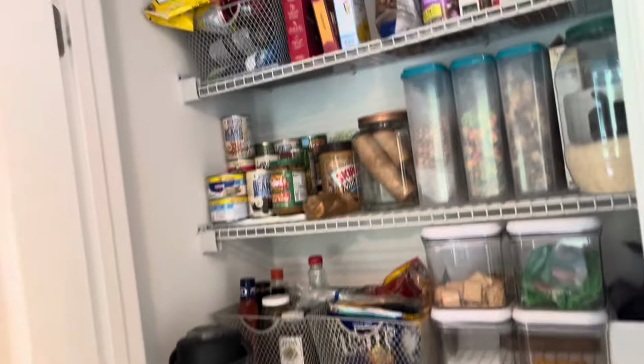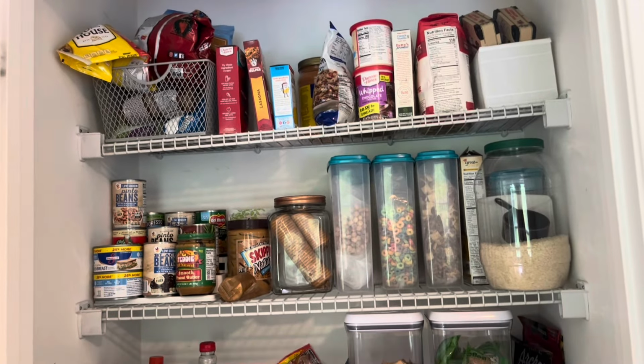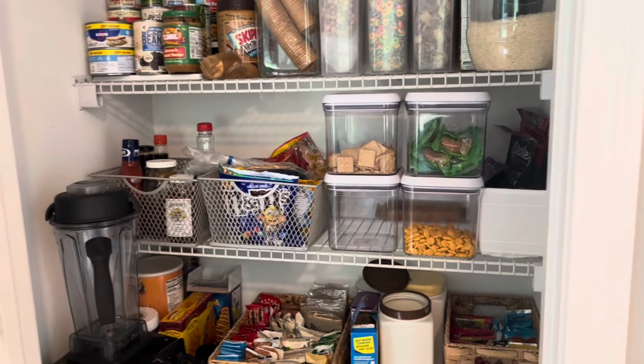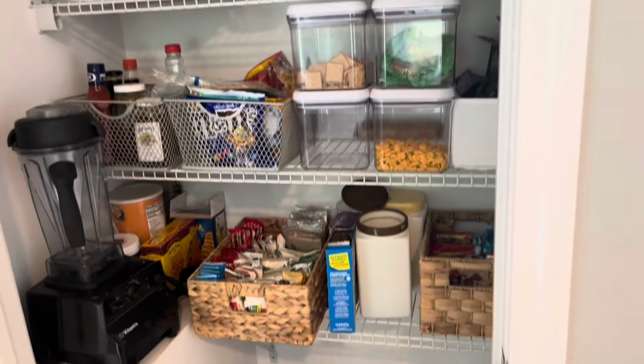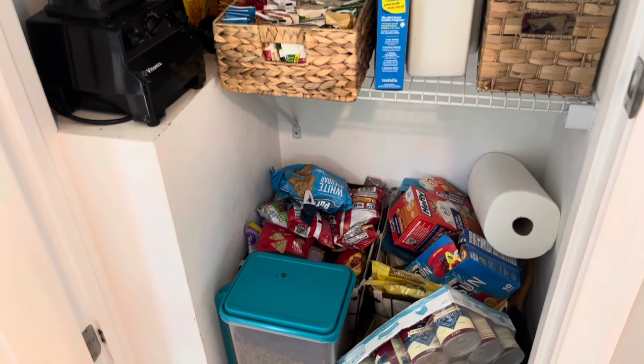Here is the current state of my pantry. It's driving me crazy. Every shelf is just kind of thrown together. There's a bunch of stuff in here that just needs to go. It's old or just hasn't been eaten, and I just keep leaving it in here.